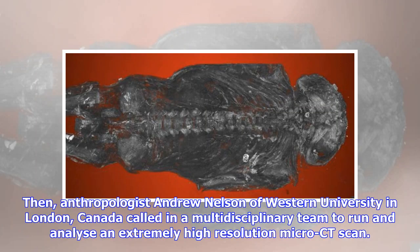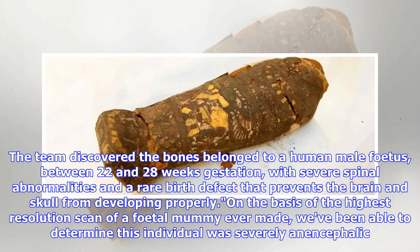Then, anthropologist Andrew Nelson of Western University in London, Canada called in a multidisciplinary team to run and analyze an extremely high-resolution micro-CT scan. The team discovered the bones belonged to a human male fetus, between 22 and 28 weeks gestation, with severe spinal abnormalities and a rare birth defect that prevents the brain and skull from developing properly.